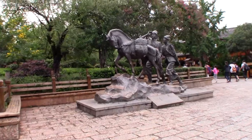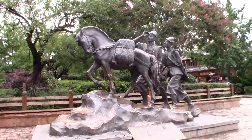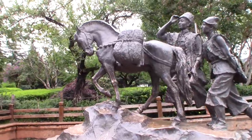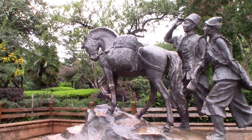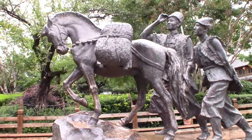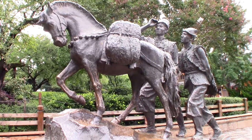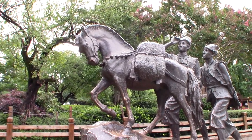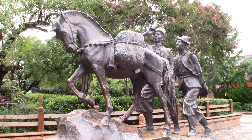The ancient tea horse road is the name given to the collection of paths that brought tea from Yunnan to Tibet and to Beijing and other places. Interesting note, generally they didn't use horses on the tea horse road. They used mules. Mules are a lot more reliable. They could carry a lot more weight, and they were less prone to slipping off of dangerous mountain paths. This is a cool statue to the tea horse road that they've got here in Lijiang.